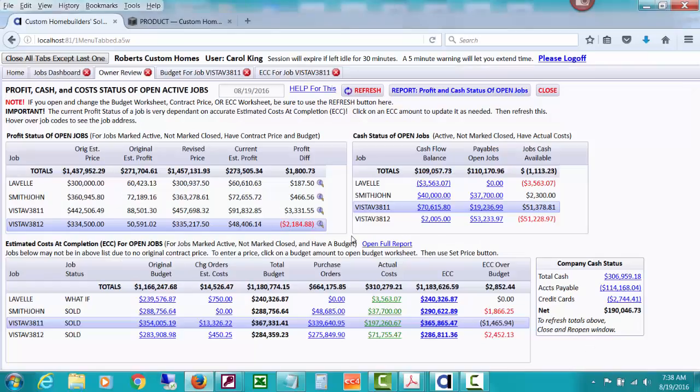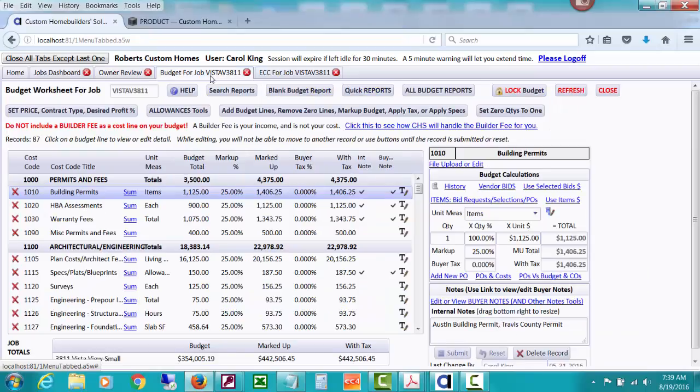Down here, it's showing each job and what the current projected costs are for each job. We call that estimated cost at completion in CHS, and we call it ECC for short. Notice that you can drill down to see the original budget, which I already have open, and that's another thing. After you open things, they'll be in tabs for you already, and you can jump back and forth to them without doing much about it.